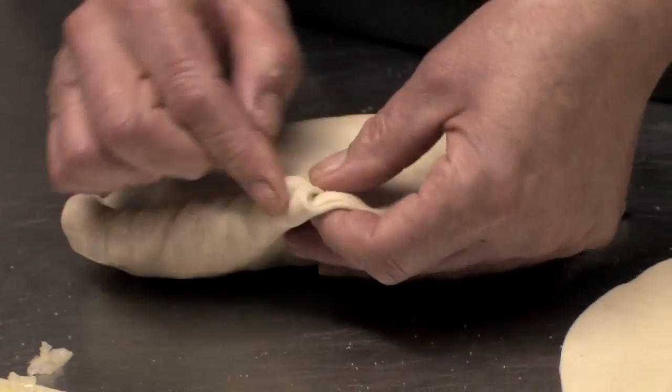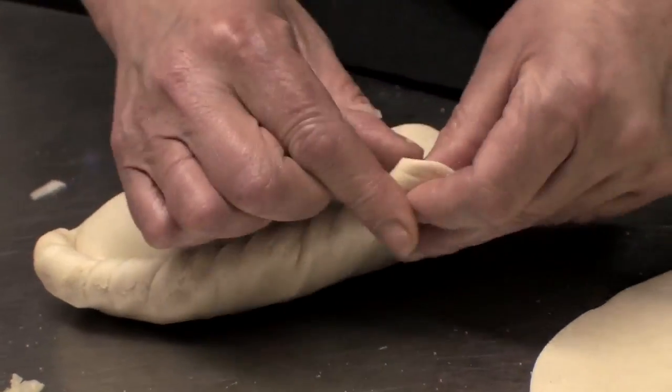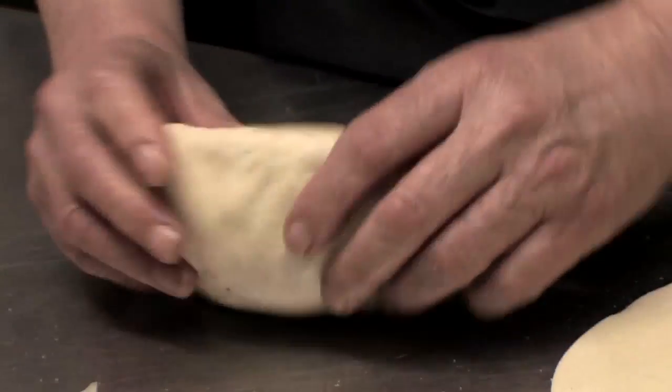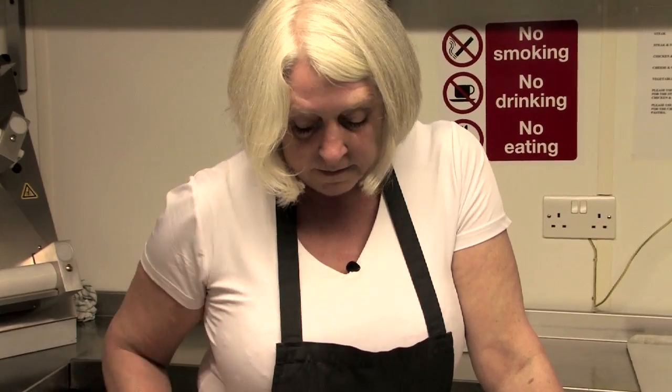It's what the tin miners used to hold their pasty with to stop all the arsenic and all the poisons getting into their system. And that little bit used to be thrown away. So there we go, two Cornish pasties for lunch.